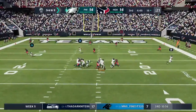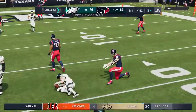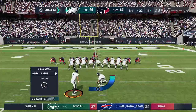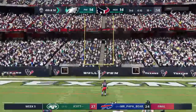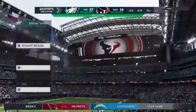Now a shotgun snap as they'll look to throw. Now the pressure gets there, and he goes down just inside the 20 at the 19. J.J. Watt able to get in there for his 2nd sack of the afternoon. Elliott for the Eagles field goal. A 36-yard attempt. Rosas' kick is good. And the Eagles, they take a 3-0 lead.